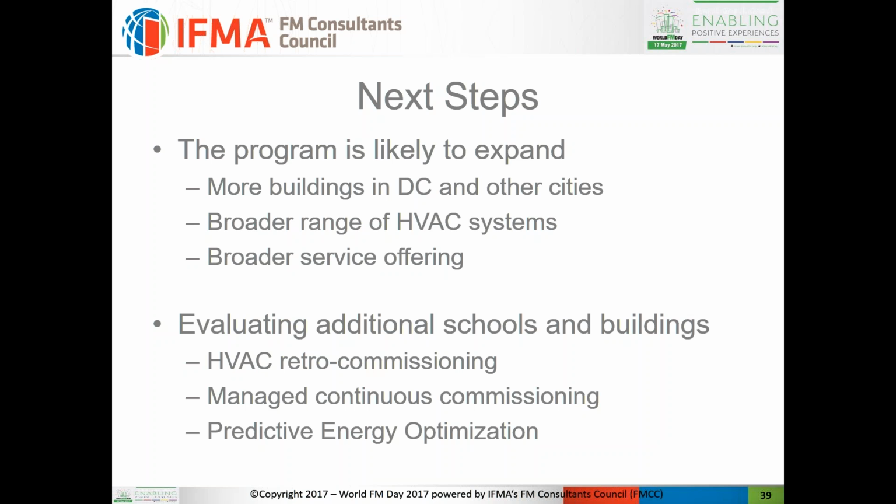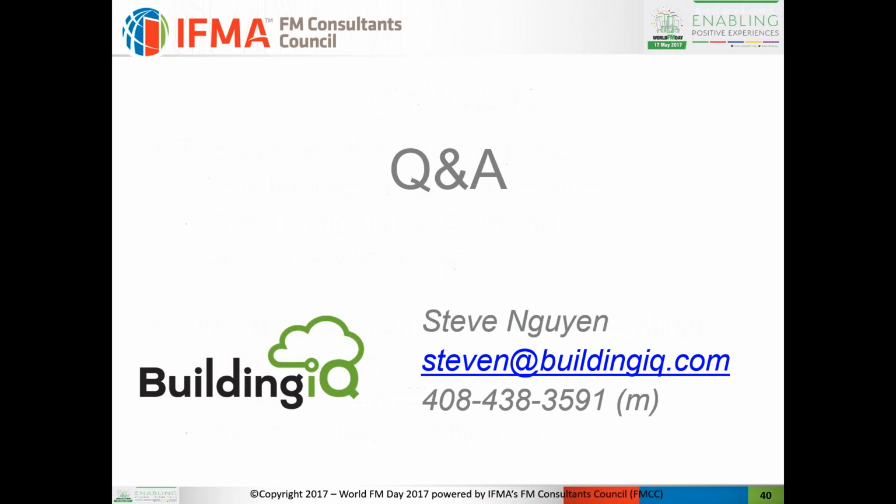So currently looking at additional schools to bring in place. Some of the projects we've identified that the city is looking into, and that they would do on their own. Yes, they could do it with us, but they also can put it out to bid, of course, would be specific HVAC retro-commissioning projects, which we've helped identify. Looking at some kind of managed continuous commissioning effort. And finally, for some of the buildings moving from AHU level control to zone control, and getting even better results out of predictive energy optimization, which is, again, the whole idea of predictive control and analytics.